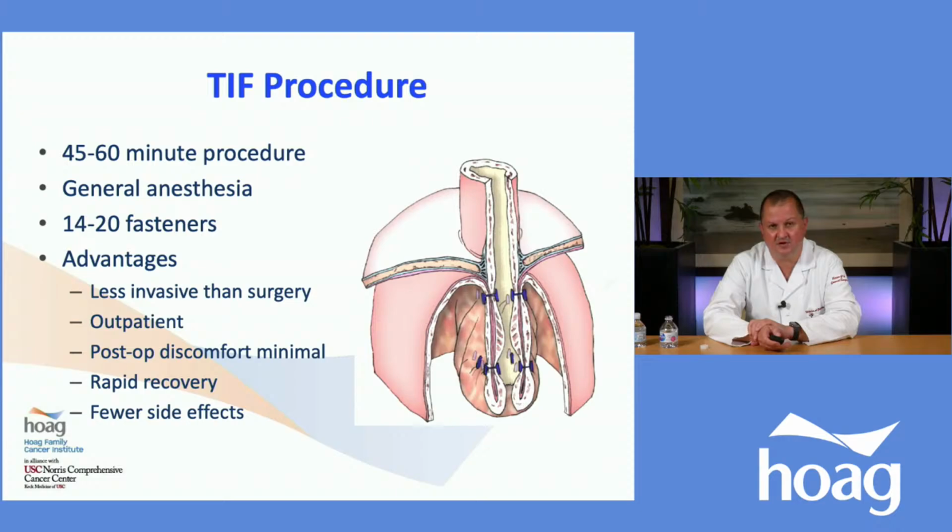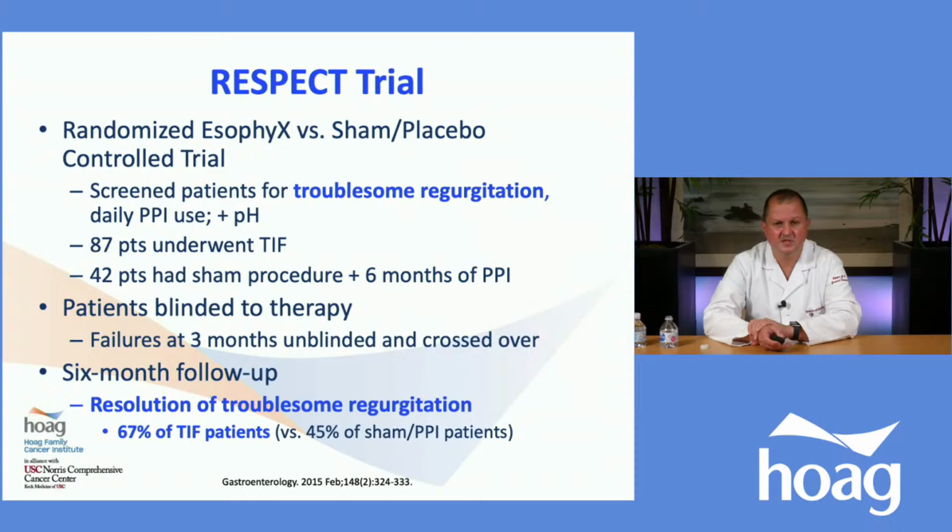And the advantages are it's scarless, it's incisionless, so it's less invasive. Patients generally go home the same day or occasionally stay overnight. Patients generally have very little to no pain following the procedure. They recover pretty quickly, and there are fewer side effects with this procedure than are associated with the traditional fundoplication. Let's look at some data.